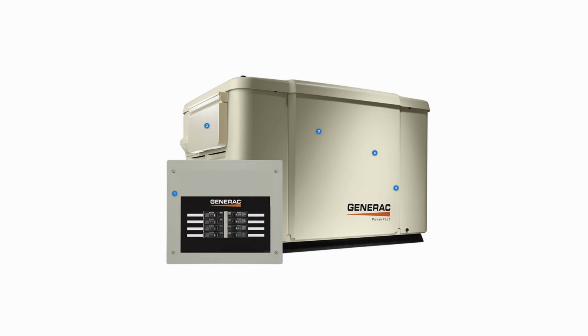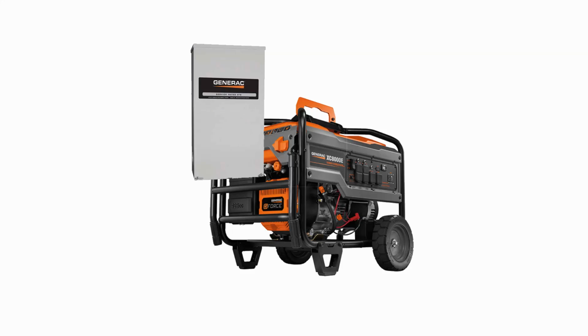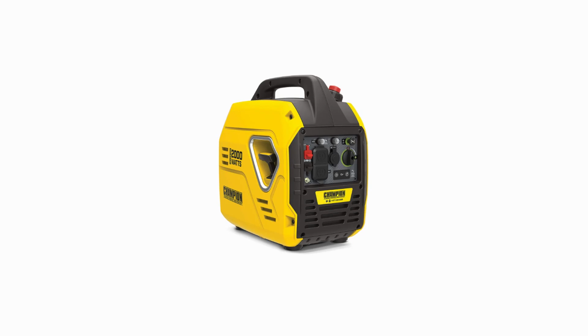So the first step in selecting a generator is trying to figure out how big of a generator you need. Now generators come in all shapes and sizes. You can get a permanent installation, very large generator that automatically kicks on when your power goes out. You can get a transfer switch, so you can plug in a mid-sized generator to power some of the circuits in your house. Or you can get a small portable generator, and whatever you want powered, you have to plug into the generator. And that's about the level of investment that we were looking for.